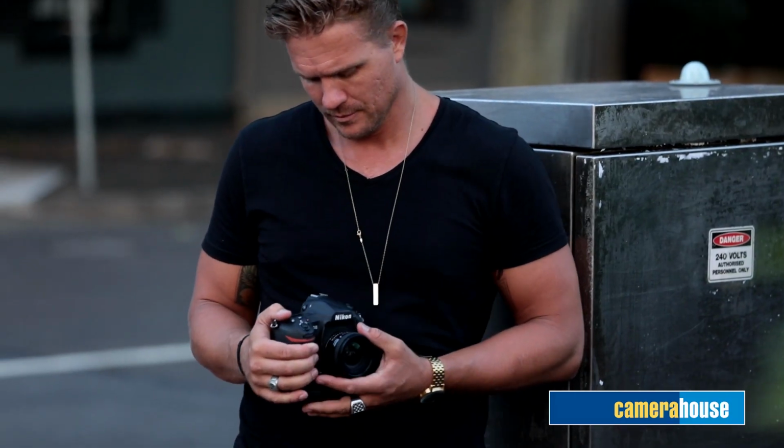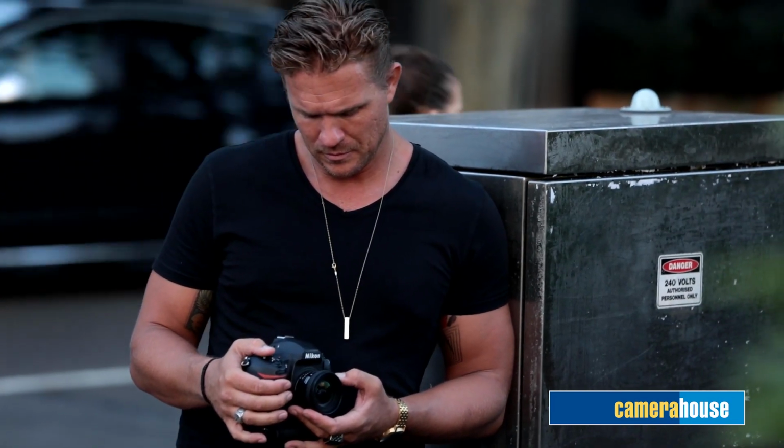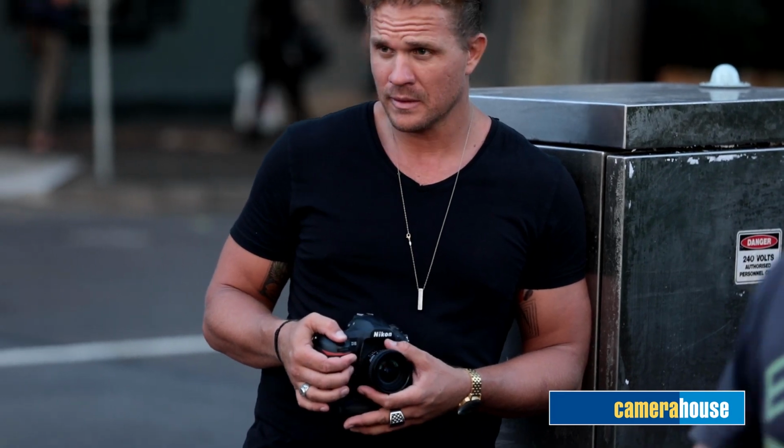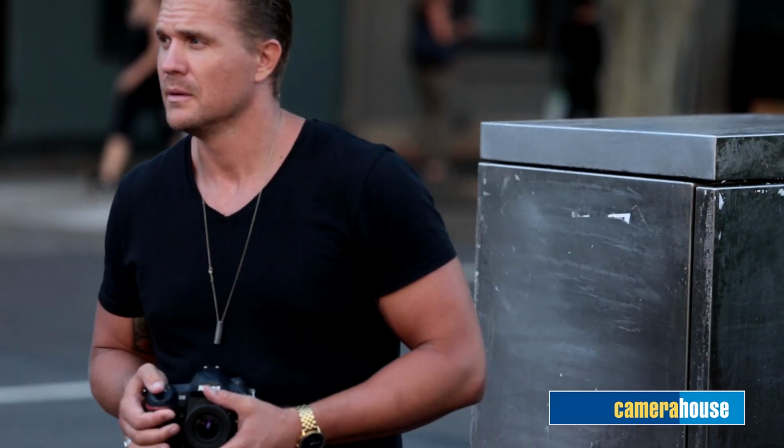Plant yourself in a corner and wait for the moment and get people nice and close, and that's what I like to do. And often I don't even bring the camera to my eye, I'll shoot from the hip. So I'll set my focus point and I'll stand at a certain position and I'll wait for the person to walk right next to me, and then I'll click the button and I'll keep that button click on the nice quiet silent mode.